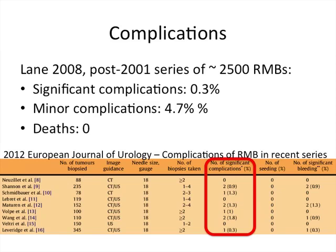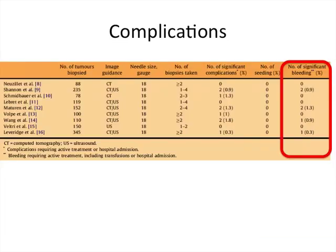In a 2008 series of nearly 2,500 biopsies since 2001, Lane reported significant complications as occurring in 0.3% of biopsies, with minor complications in less than 5%, and no deaths. The table shown at the bottom of the slide here comes from that 2012 European Urology review, and shows the results from 9 recent series on renal mass biopsy, with a range of significant complications, which were defined as requiring active treatment or admission to hospital, as occurring in 0 to 1.8% of biopsies.